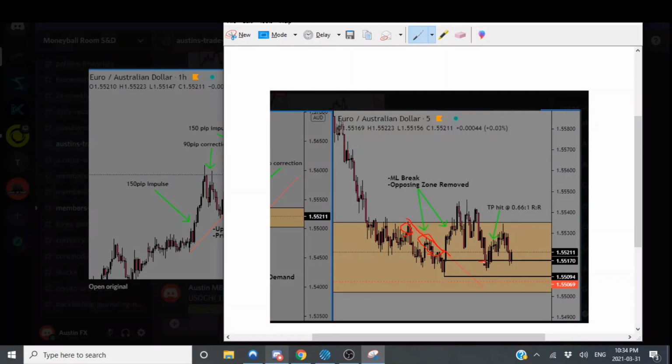Right here is when price came back down into the zone, and I got out very small, like 0.7 to 1 risk to reward. I didn't like the profit margin in this case, so I got out pretty early on this one. But hey, a winning trade is a winning trade. Can't complain about that. That was kind of the top-down analysis.